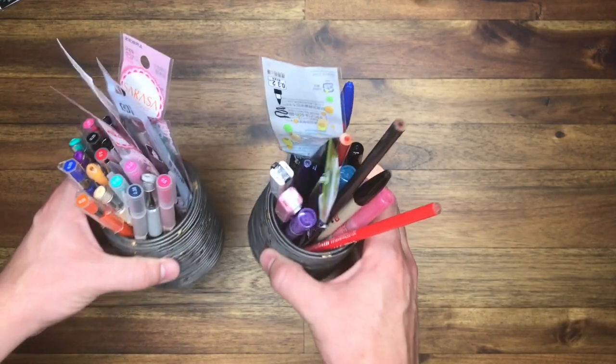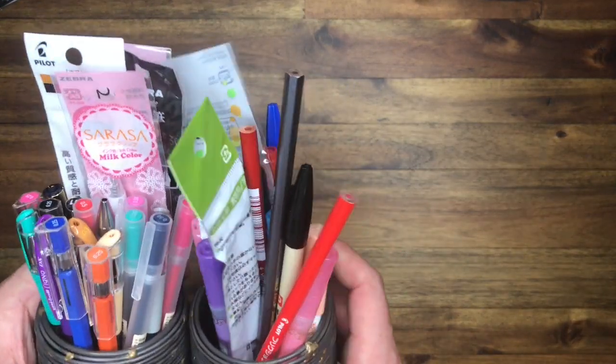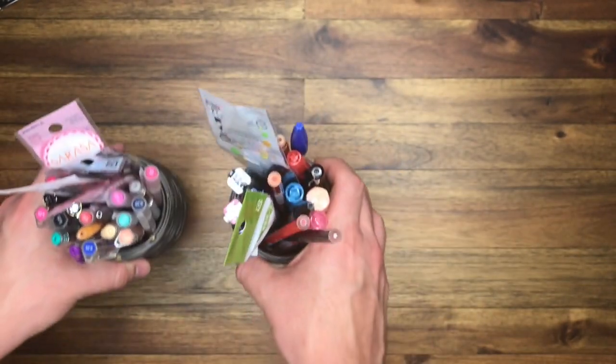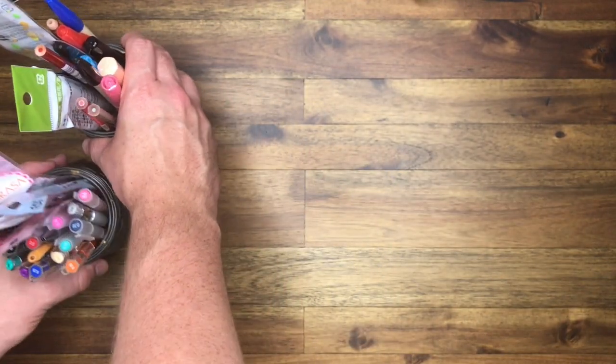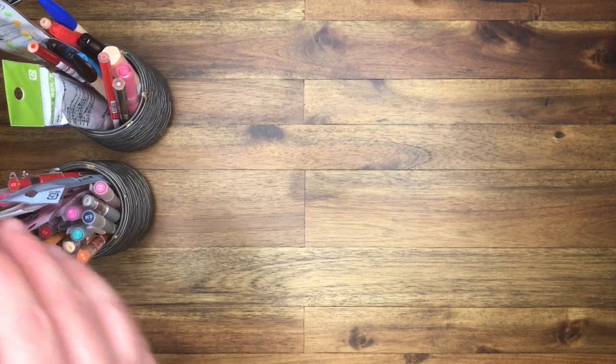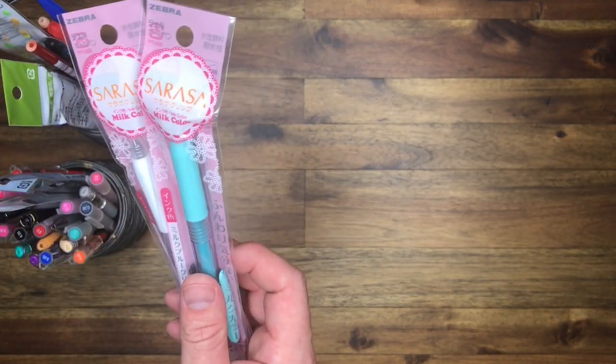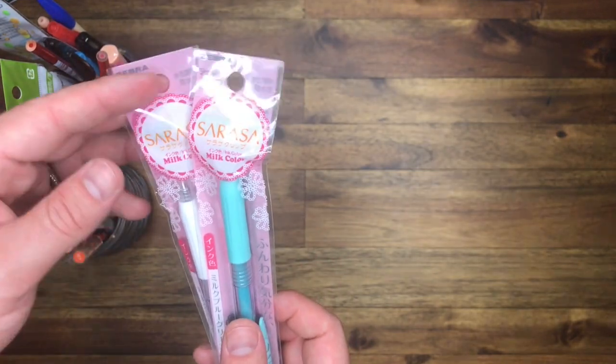Here are the pens. The pens and the markers and the paint markers and the pencils and anything else I decided to pick up through my travels. Some of these were from the most random places, literally like from a 7-Eleven. So I don't know where I got a lot of them from, but they could have been from anywhere.